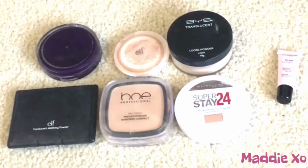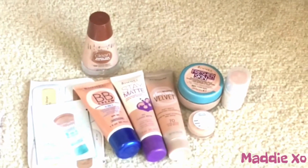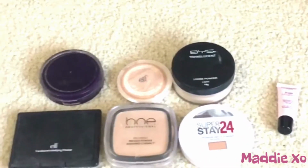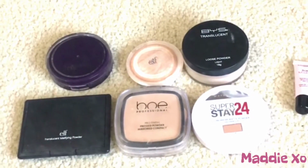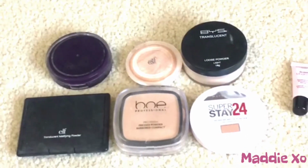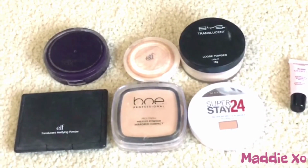Left is my powder foundations, in the middle is my primer, and on the right is my liquid foundations. So firstly, I'll talk a bit about my powder foundations. Now, I have used them all before, but at the moment I'm only using about 2 to 3 of them. I do like to mix my powders a little bit, but not too much, as they are all different colors because they're different brands.